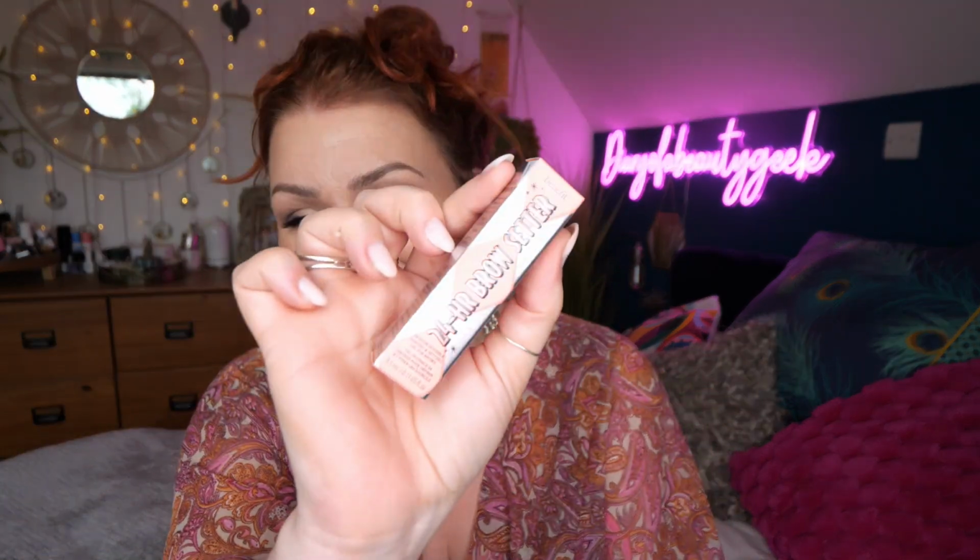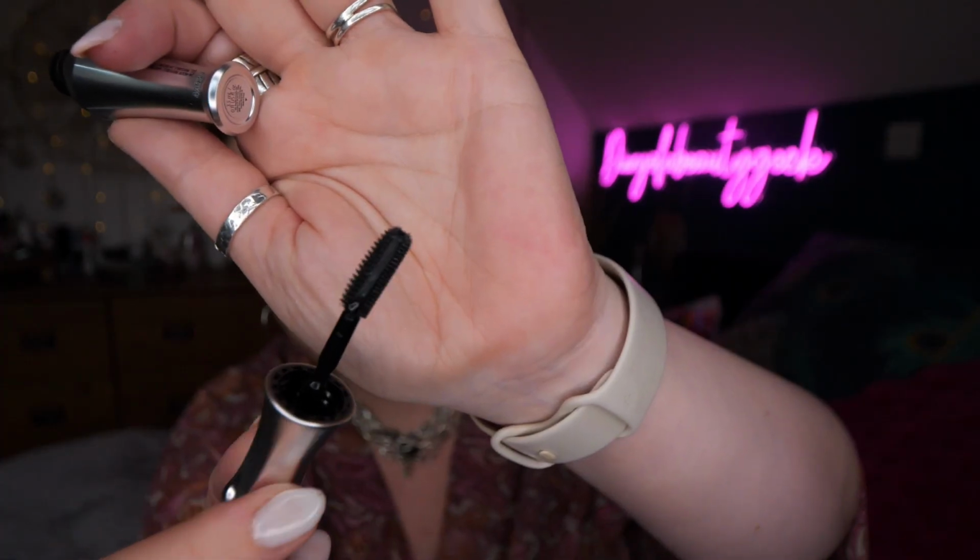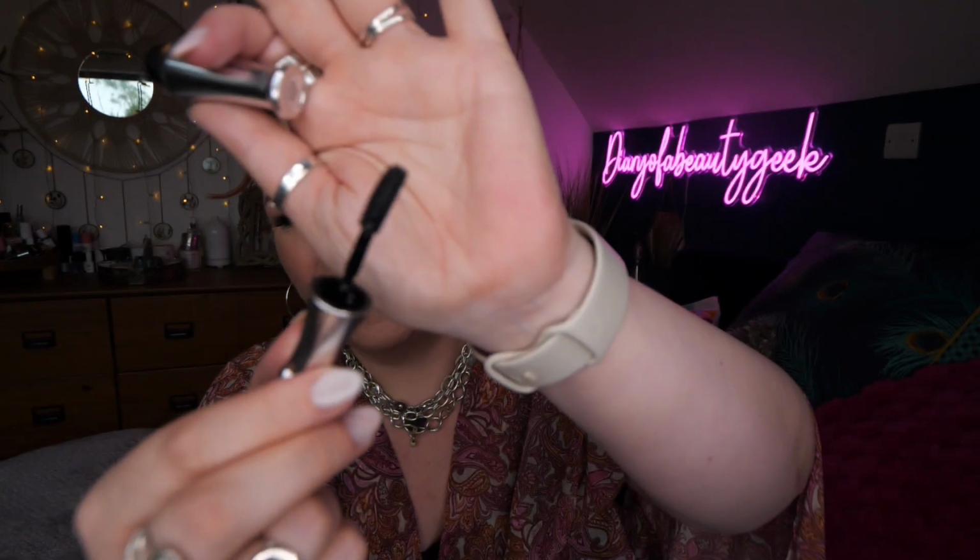Benefit 24-hour setter. It's an eyebrow setting gel. We get these a lot in different beauty boxes, and yeah, it's a staple. It's a really good product. It's a really good formula. I've been using it for years and years and years. It's a clear eyebrow gel there.